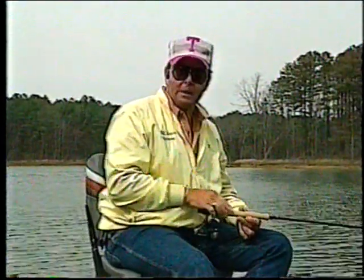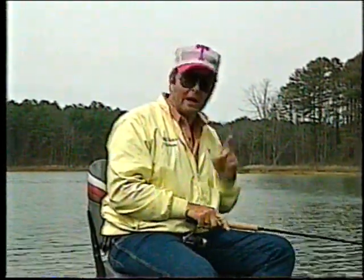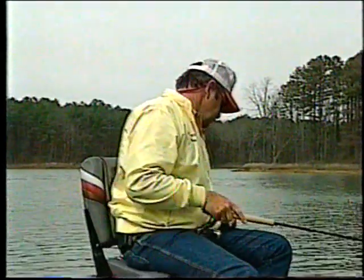And although the crappie is a cold water fish, he too will slow down and become inactive when the water becomes frigid. And this is when the approach we're using today really pays off. Now let me show you the depth and cover these fish are using.